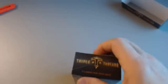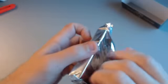All right, fellas. Mini box number 2. Again, this should contain another auto relic or maybe something else, depending. Every once in a while, we get lucky and I'll grab something else, like a booklet or a triple relic.